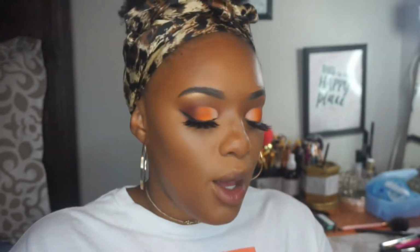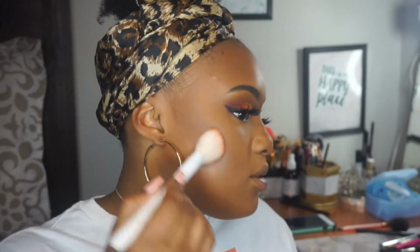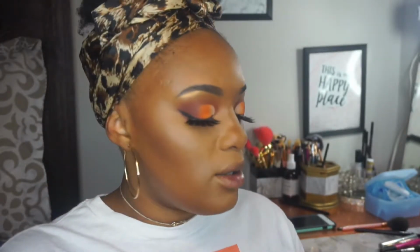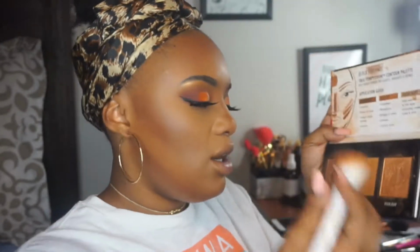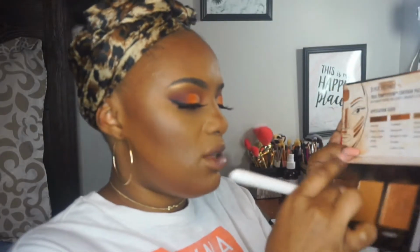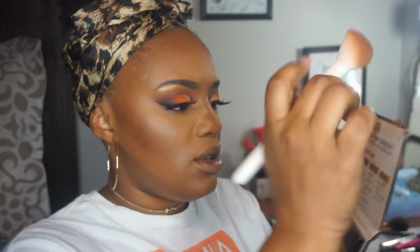Okay, now I'm going to bronze and contour my face. For bronzing, I will be going in with the Queen Collection bronzer in the shade Q120. Per usual, I ain't switch nothing up, you guys. Same old, same old. Tap, tap, tap. On a Wet n Wild angled brush. Small taps. Okay, now I'm going in with my True Complexion contour palette in medium to dark. I totally need a new one of these because I'm reaching the bottom on all of them except for this one because I don't really use it.